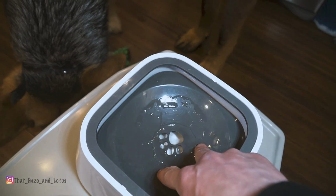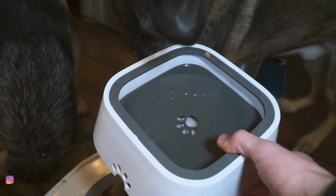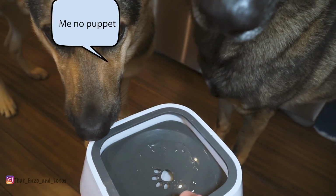The reason I like this one so much is because it was the first one I found where I could take it apart and clean it thoroughly. Some of the other ones you couldn't take apart. They didn't make any sense to me. Obviously, mold, mildew, whatever is going to build up bacteria in there.